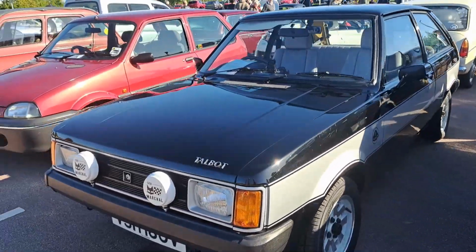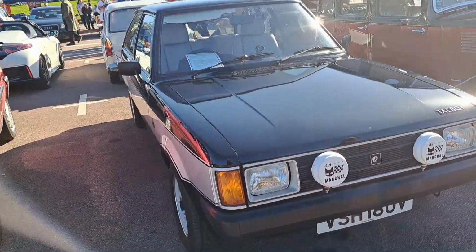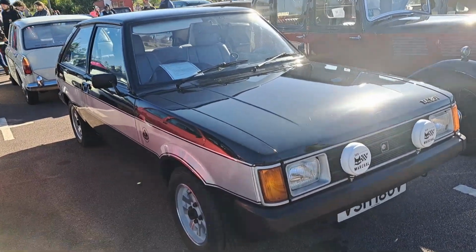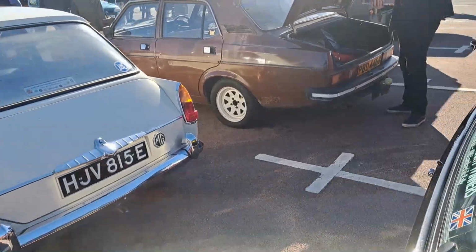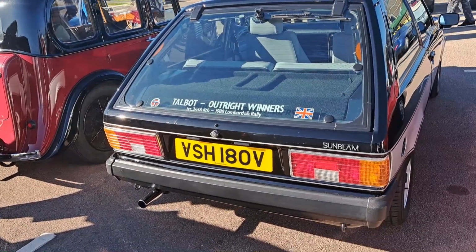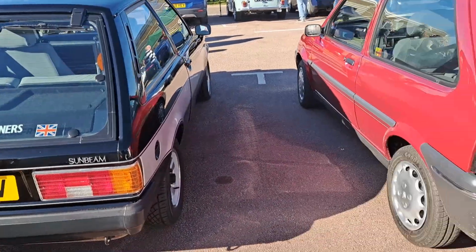Ooh, wow. A Talbot Sunbeam Lotus. Amazing, a 79 to 80 plate. Weirdly, this one, despite having a Talbot badge, doesn't have the sort of flush-fitting headlamps, because those didn't come until a little bit later than this. Amazing. I really want to have a go in a Talbot Sunbeam or Chrysler Sunbeam at some point in my life.